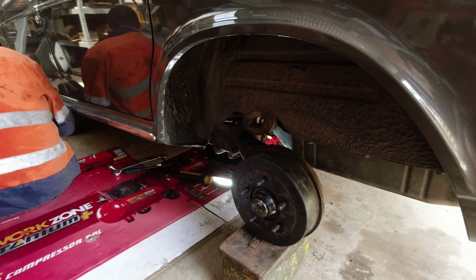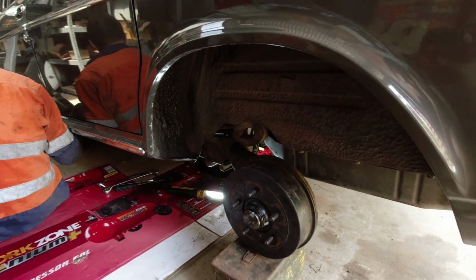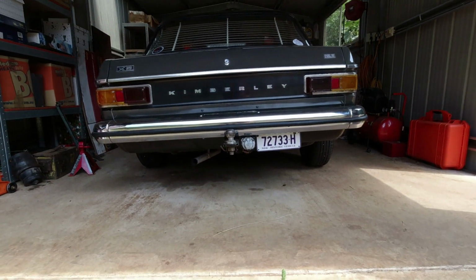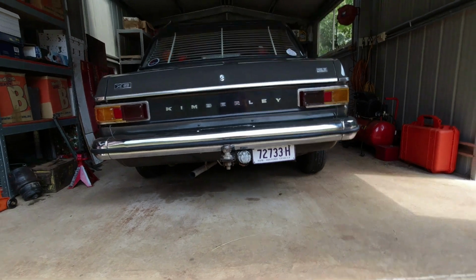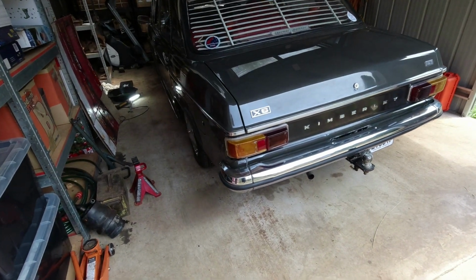It's the closest these cars get to being a Citroen, because you literally do have to pump them up. Now you can see just how lopsided she is. But wheels back on, she's jacked back down, and now we can go about pumping her up.